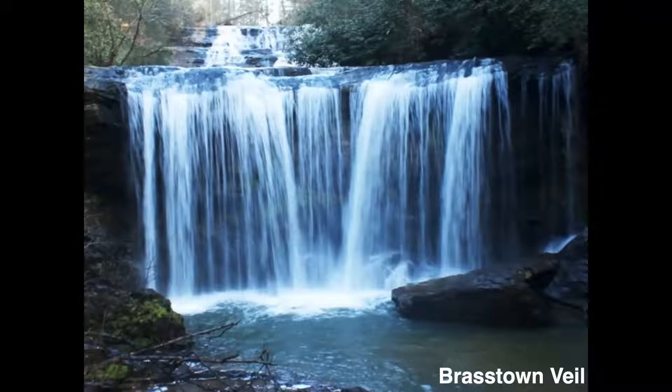I'll tell you a couple of resources I have with these waterfalls. One is Waterfalls of the Upstate by Thomas Keene. My favorite website for waterfalls is ncwaterfalls.com. They have a whole section on South Carolina waterfalls on ncwaterfalls.com. They not only give you the driving directions to these waterfalls, but they'll give you the hiking directions as well. They give you mileages, left turn, right turn, that kind of stuff.